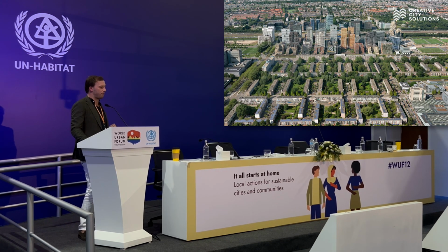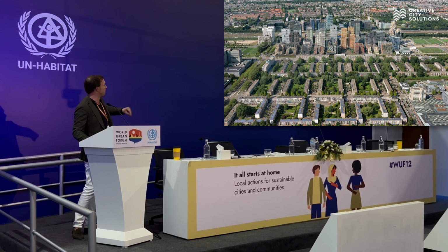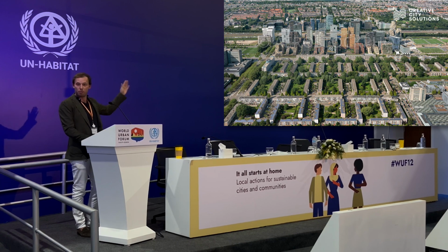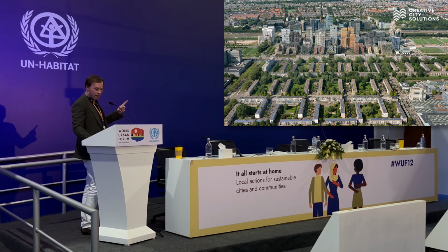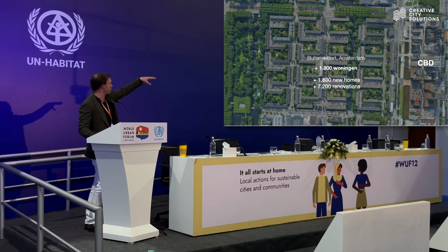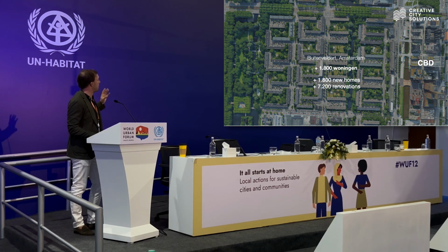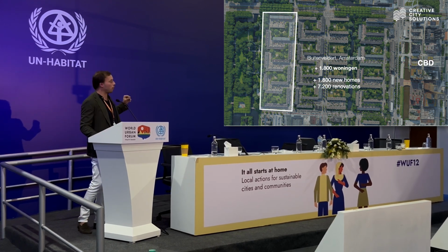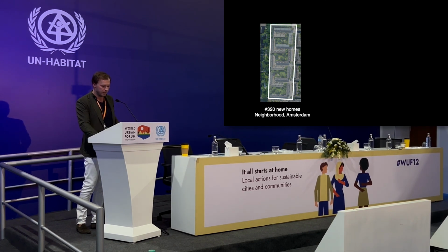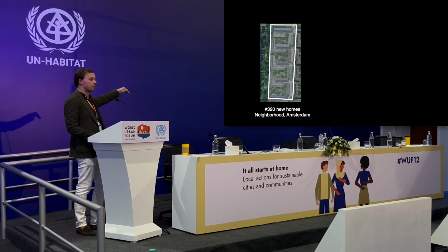If we zoom into one field, we see here the central business district of Amsterdam, and you see the typical orientation of the Van Eesteren post-war building blocks. And there we have a lot of projects. This is one neighborhood from another perspective, from the top view. So you see the central business district, the CBD. We can create 1,800 homes here. But looking closer, one strip of this is around 300-400 homes. So almost 300 homes we can create here, while doing the renovation.